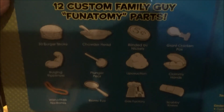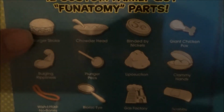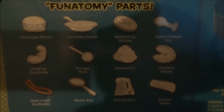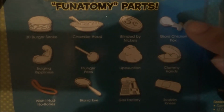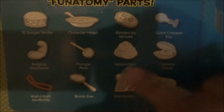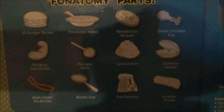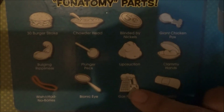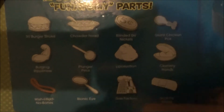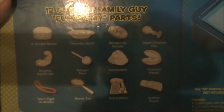We have 12 custom Family Guy Funatomy pots. The 30 burger stroke, a la mixed stroke. Chowderhead, blinded by nickels, blind and missing, the giant chicken pots, all those giant chicken farts. Bulgy rippliness, plunger pets, liposuction, he's too sexy for his fat. Clammy hands, the drunken clam, stabby knees, the gas factory, all those farts. Bionic eye, and I wish I had no bones. Family Guy Viewer Mail Volume 1.